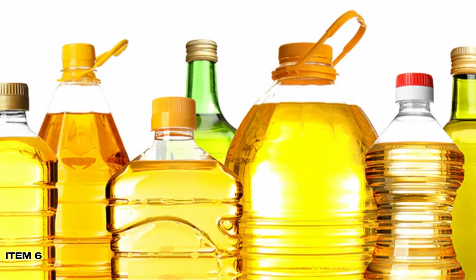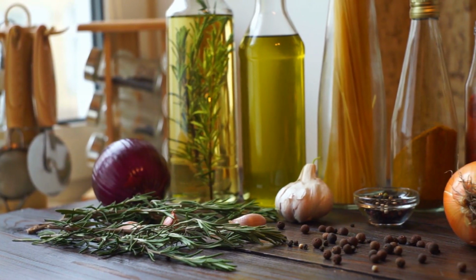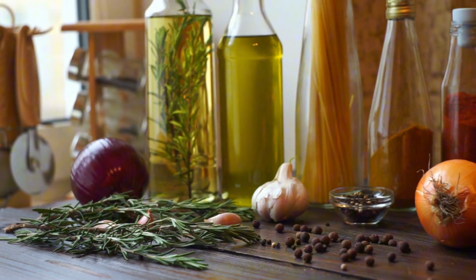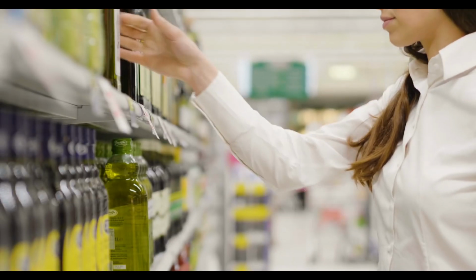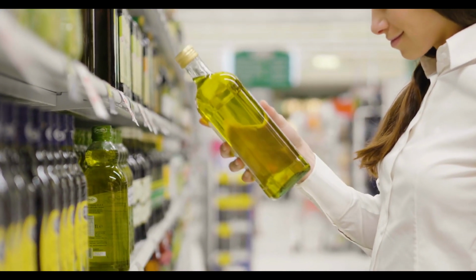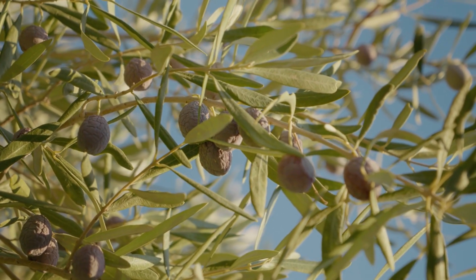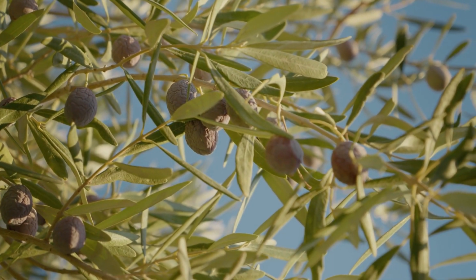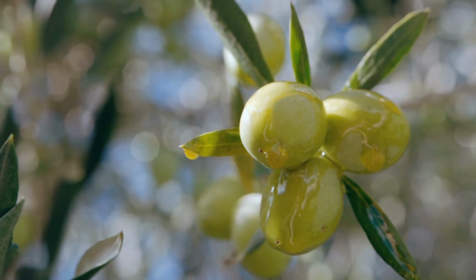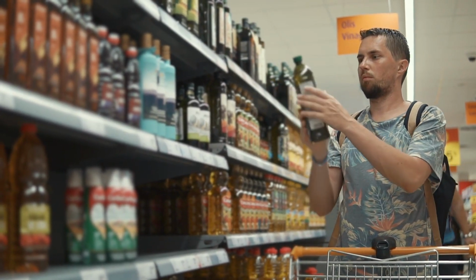Item 6. Cooking oils. Listen to this. Prices of common cooking oils shot up by 32% just last quarter. And here's why you need to pay attention. First up, olive oil. If you've been to the grocery store lately, you've probably noticed the crazy prices. Spain and Italy, which make 70% of the world's olive oil, got hit hard by heat waves. Farmers are saying 2025 could be even worse. Grab a few extra bottles now, especially if you use it daily like I do.